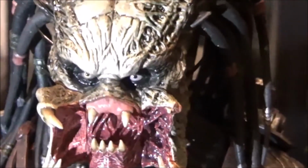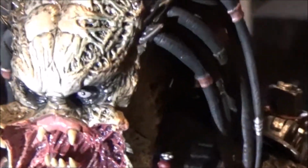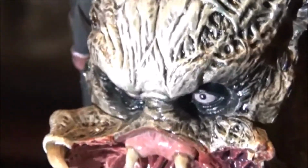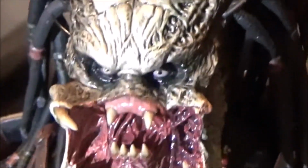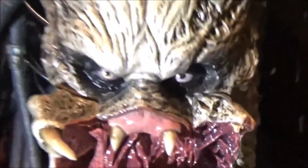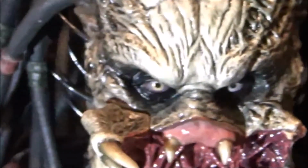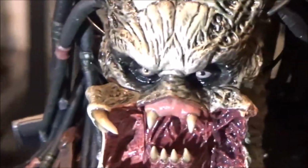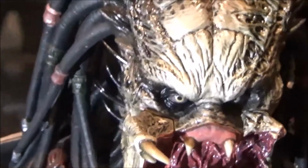Like when Sideshow came out with their bust, the eye on the scarred part of the face of the wolf predator was all white, like he was blind. And the same thing with the first two versions of the Hot Toys figures. The scarred part of the face, the eye was all white, it was blind. I'm glad Hot Toys did it this way this time with this wolf predator because I'm all about movie accuracy. So I'm really glad that they did it this way.